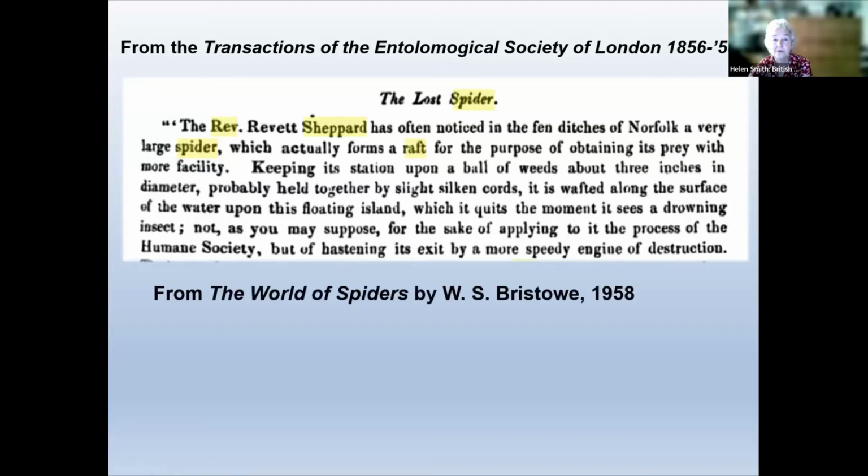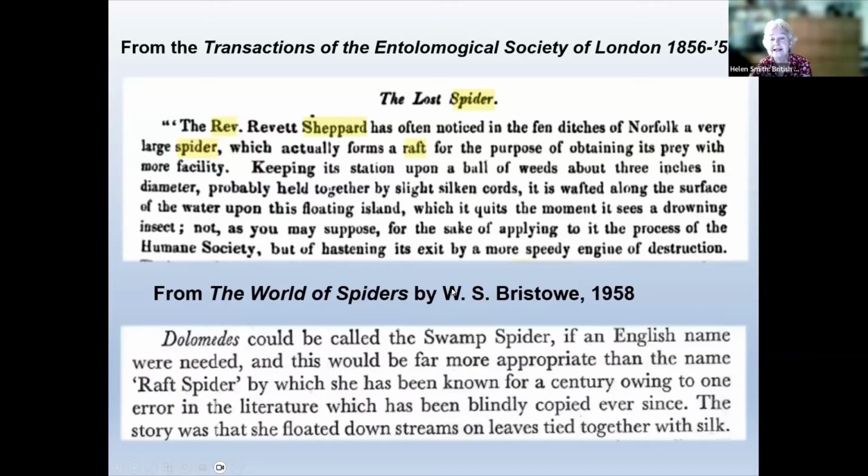But again, we find problems with accepting these records, and rather than thinking this record is interesting, getting arachnologists out looking for spiders in the fen ditches of Norfolk, Bristow, in The World of Spiders, is clearly aware of this, but he uses it to pour cold water on the name fen raft spider.